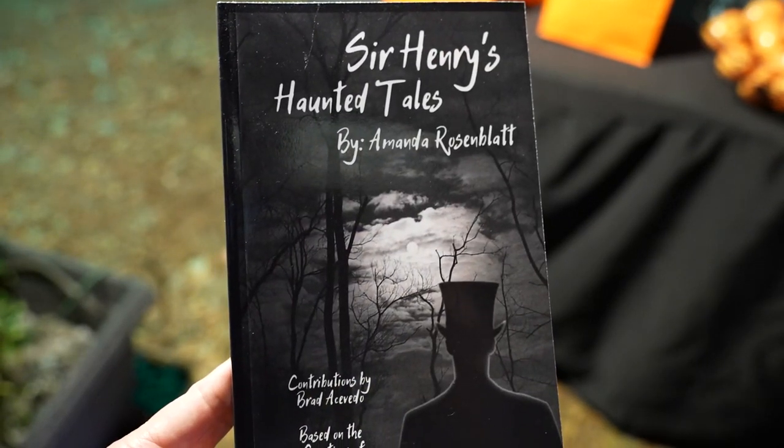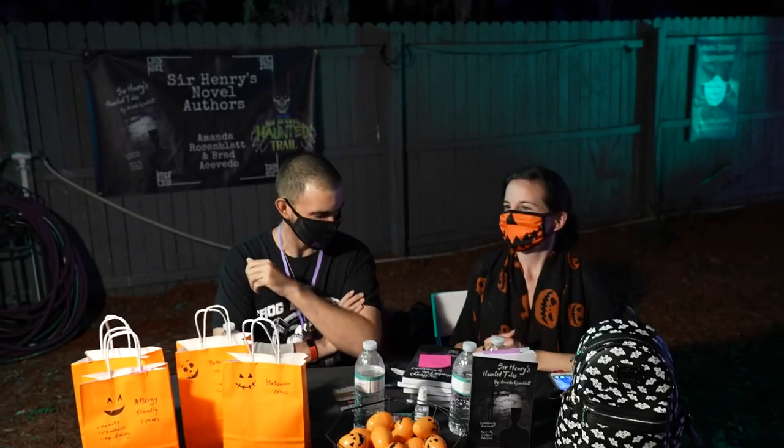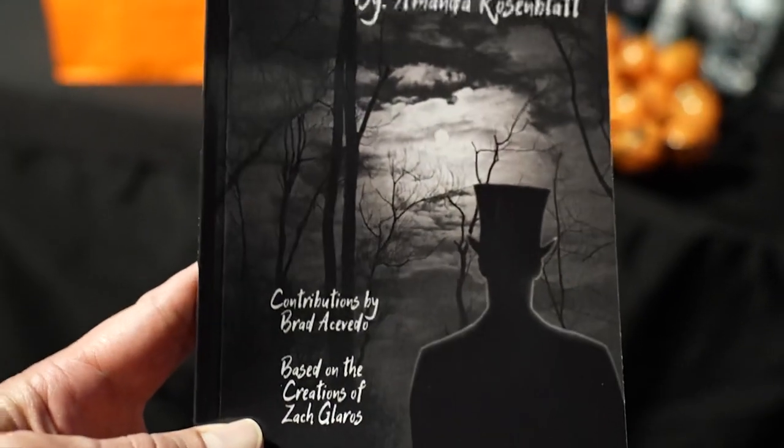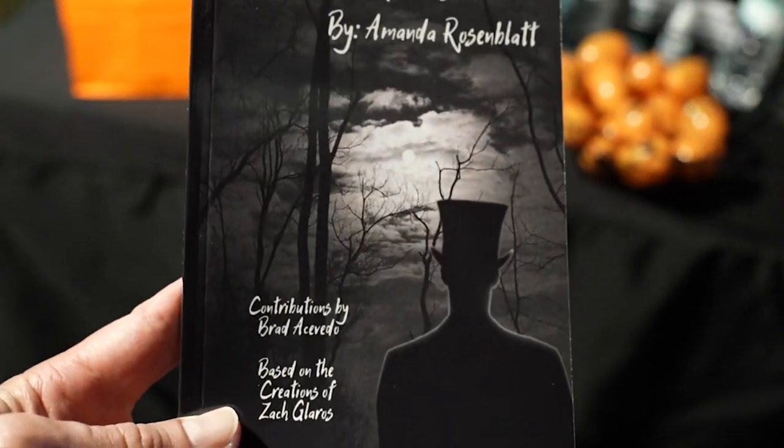They also have a book available for purchase that is based off of this haunted trail. The authors are here right now and they are selling copies of it. People can buy it on Amazon as well if they can't come out here and buy it on site. If you're interested in reading this, you would be supporting a small business. That was very cool. I can't wait to get home and read this.